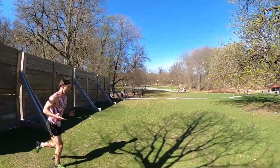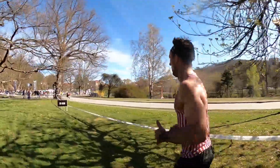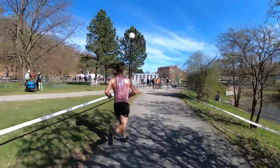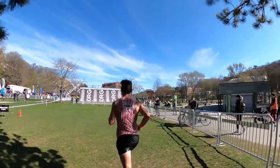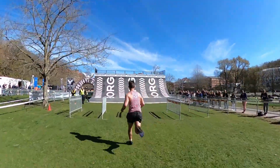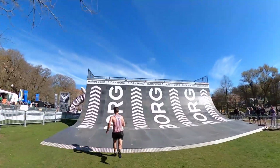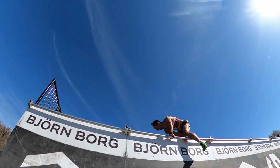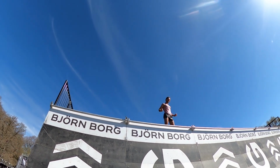Those ledges are actually quite much harder than it looks. And now he's on the last bit of the running. He's seeing the ramp. The crowd is cheering and nothing can stop Martin now. And of course getting on the first try. A great run today. Really worthy winner.